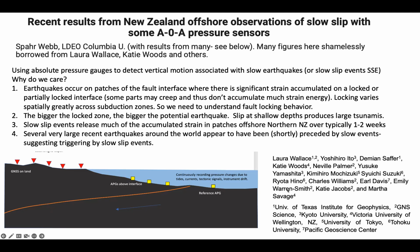The other thing is the slow slip events in New Zealand tend to be very large. There's a lot of work on slow slip events in places like Cascadia. Those tend to be down dip in the locked region, and they tend to be very small. Whereas these slow slip events we're looking at here involve about 20 centimeters of motion on the interface, which corresponds to a fairly large earthquake.